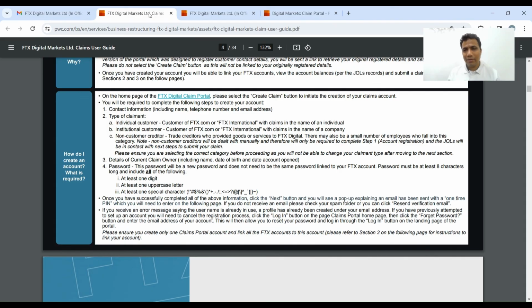There is still a lot of time left. The deadline is 15th of May 2024. However, it is always advisable to file the proof of debt a little in advance, because if there are any queries or concerns that pop up, you should have enough time to go back and seek clarification on that.